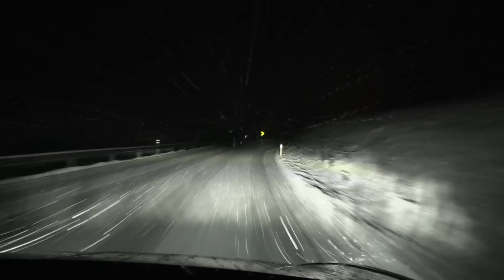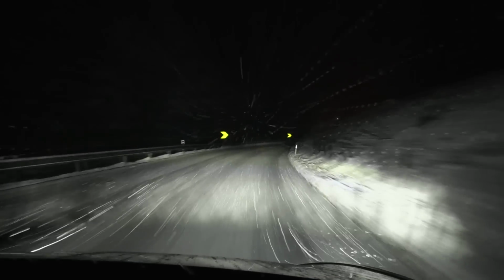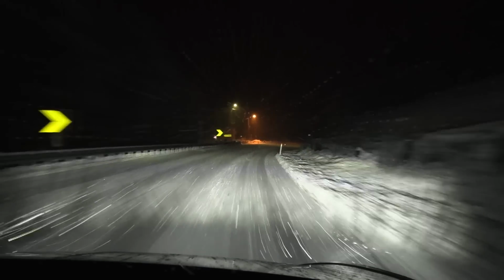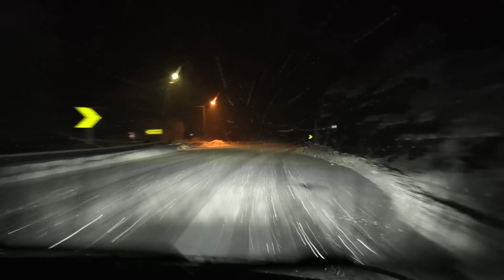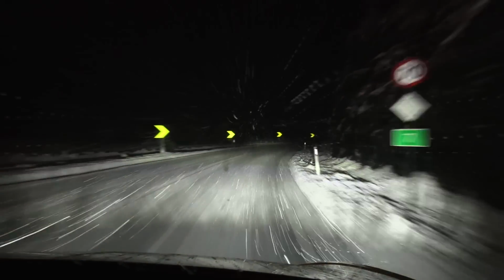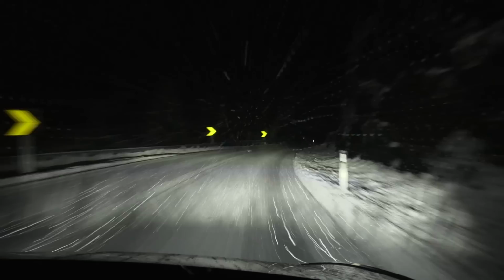So this is a real test. If this Model Y can make it to Geilo in a single charge without ending up in a ditch or running out of juice, then it gets my seal of approval. But we are not even halfway yet.